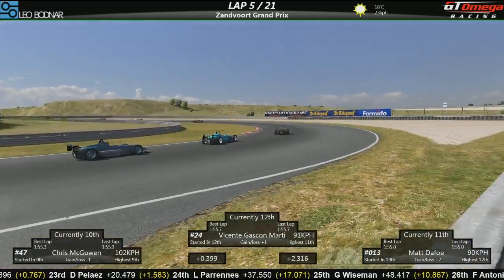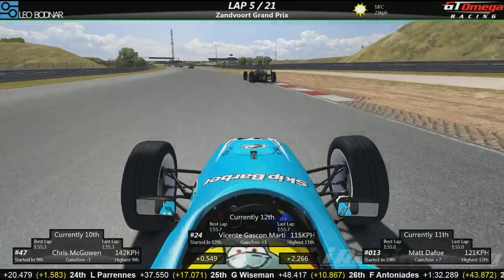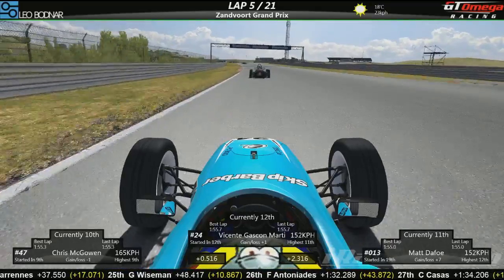Yeah, good drive from Matt, showing that he's got the consistency pace out there, as we normally expect to see from him, but just perhaps struggled in his raw 1-lap pace today.